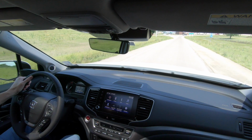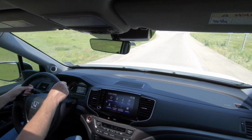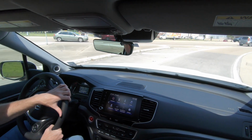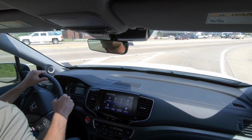I might say the brake pedal's too aggressive. You might say, man, I think it's balanced perfectly. What are you talking about? It's too aggressive. So it just boils down to you needing to experience everything for yourself. But I try and give you the best feedback that I possibly can, and hopefully that's helpful.